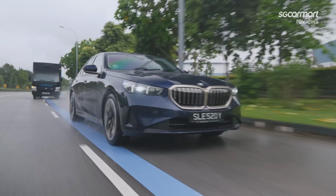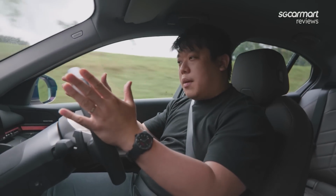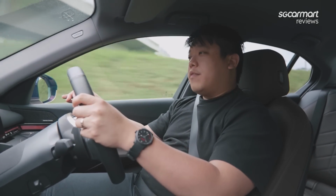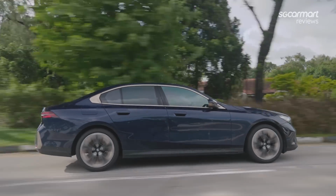Now, when you're going around car parks, the steering is going to be very light. You're going to be in comfort mode. But when you want to go into sport mode, it's going to stiffen up a little bit. And yet, it's still going to feel very, very stable. You're not going to feel like you're going to miss out on any bit of the road. I feel like the happiest that this car will be is, of course, on the highway. But that's not to say within city driving, it's going to be sluggish.